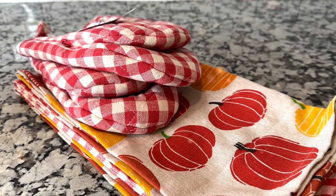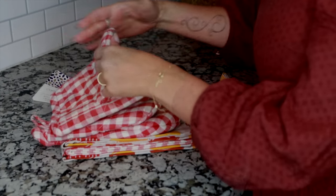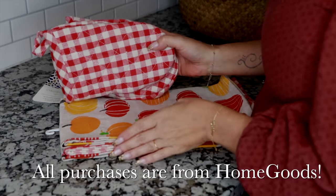So now I have these beautiful autumn hand towels and cute little oven mitts that I'm going to use to decorate throughout their kitchen.